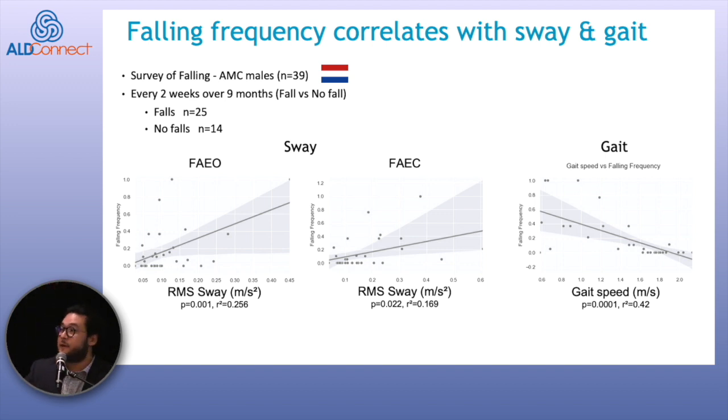So it's my privilege to tie this together and really tackle the question, clinical meaningfulness is a mouthful. What do we mean by that? Does the outcome measure, does sway matter to the patient? Is it something that affects everyday life?